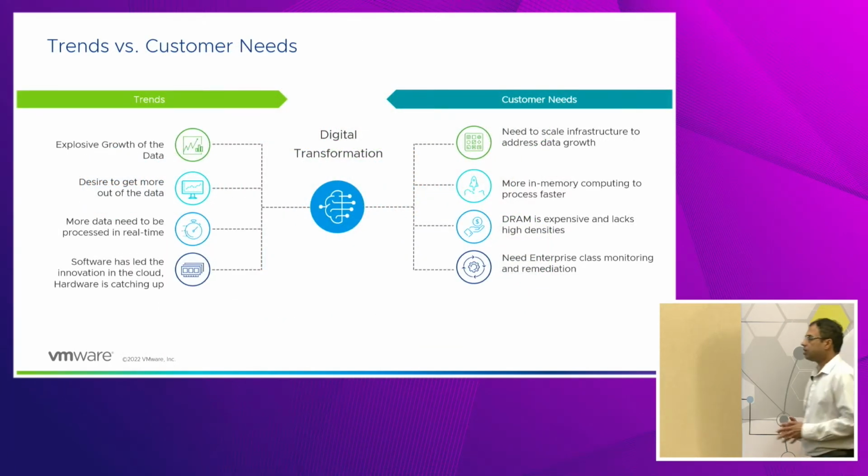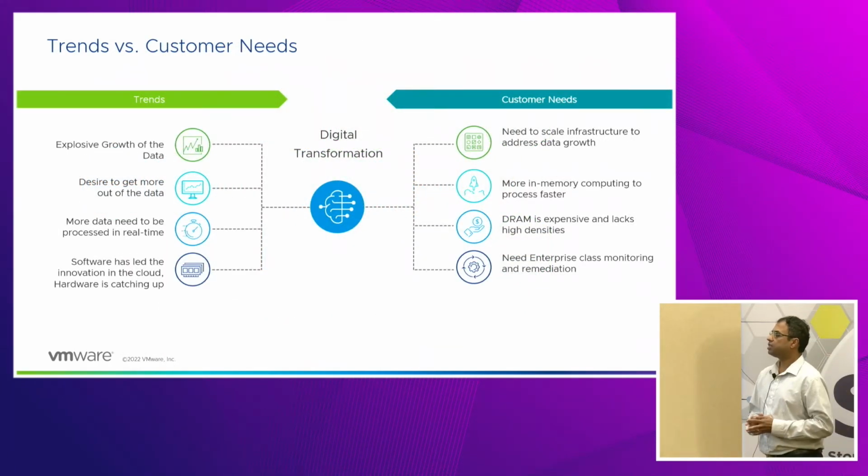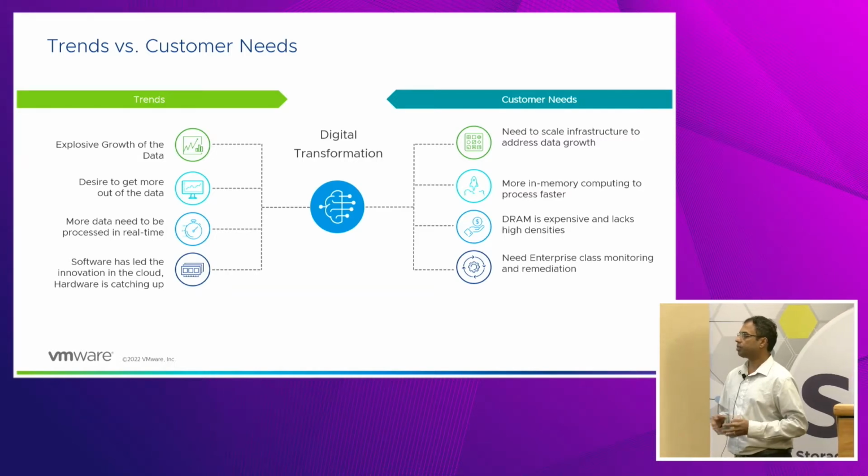So if you look at the left side is where we see some of the trends. In terms of the growth of data, we are seeing a data explosion. There is a need for customers to gather the insight they need from all this data, and that is a key point here, which means that data has to be processed in real time, and they have a desire to extract more out of the data.